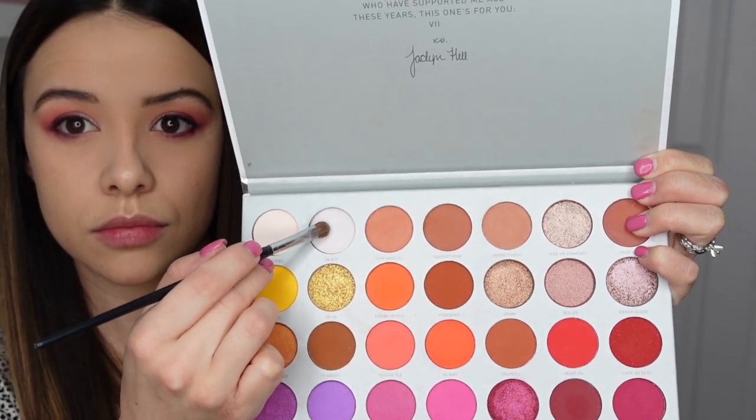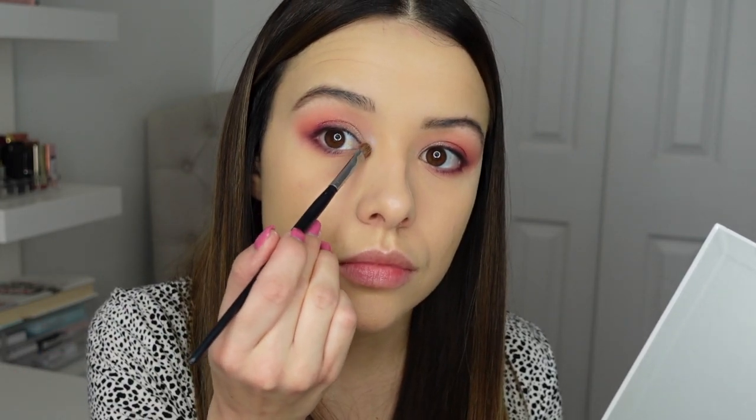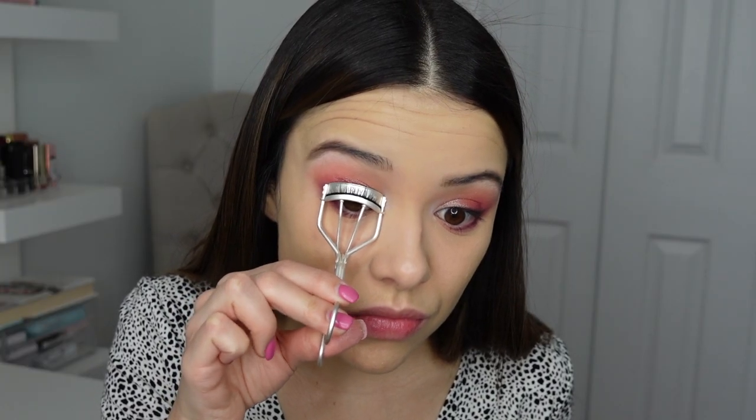For the inner corner, I'm applying the shade I'm In It. It's the second lightest shade in the palette, and this is a nice pearlescent shade, and it does have the most gorgeous pinky iridescence to it as well. I feel like the camera didn't pick it up as much as you can see it in person, but it's gorgeous. And then we're going to curl the lashes and prep for falsies today.